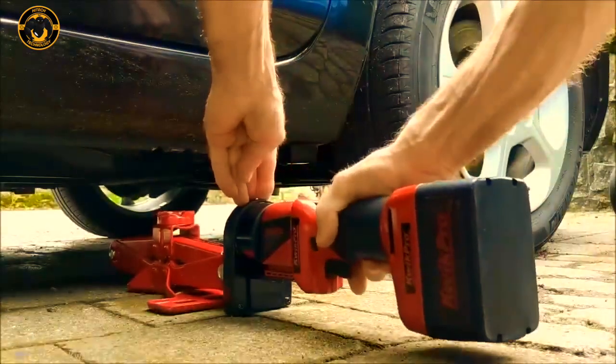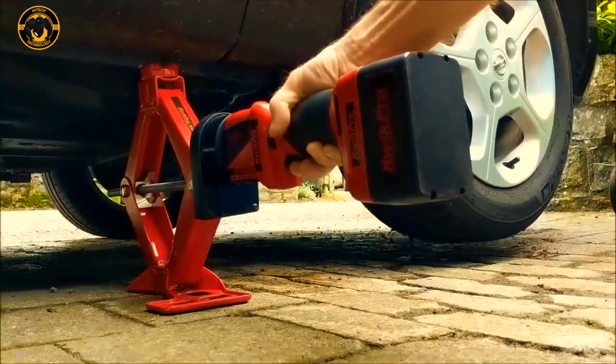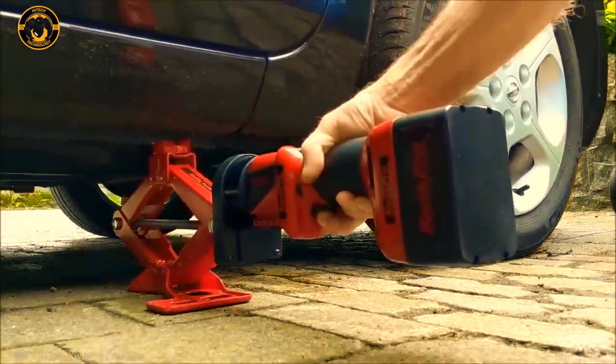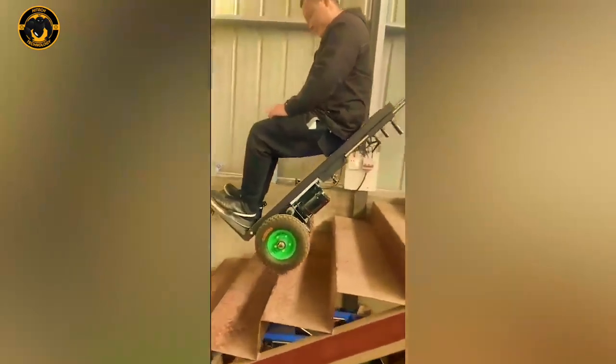Check out the Jack Speed King, the ultimate speedster. Don't you just love having a smart cart that can handle any load, including lifting you up if necessary?